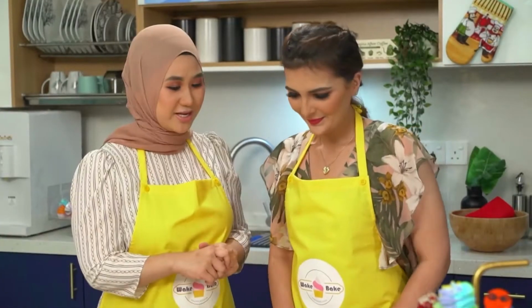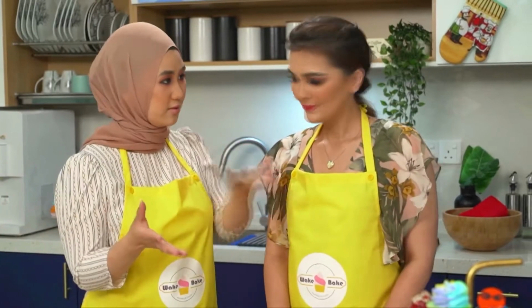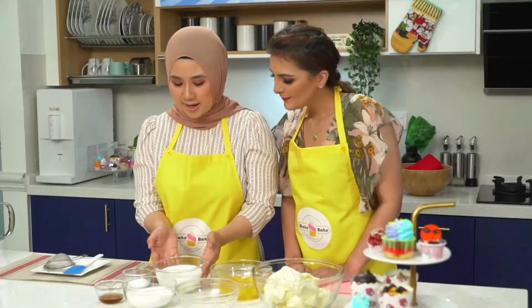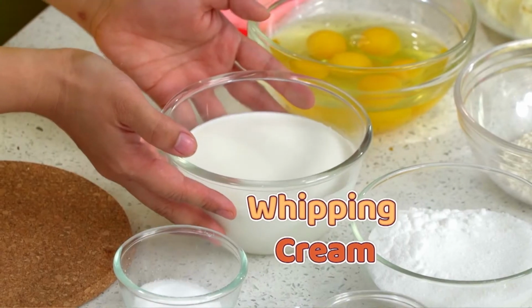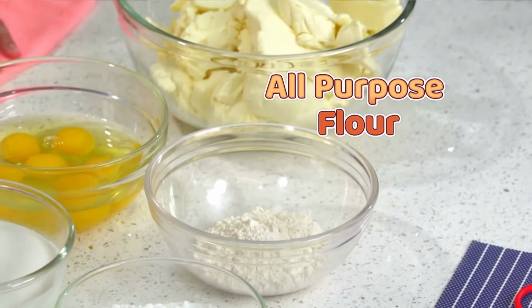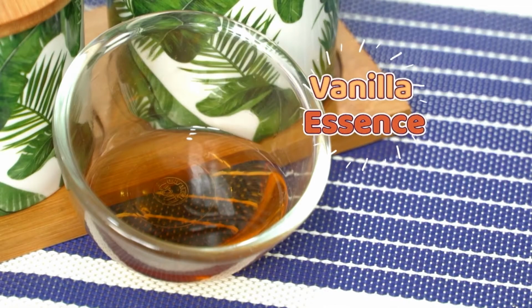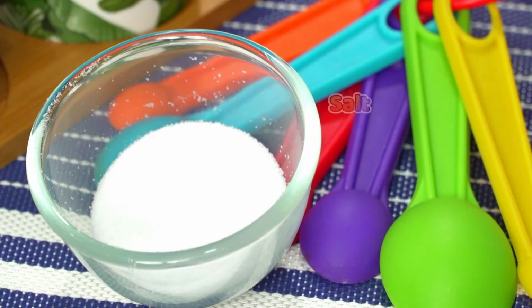Let's go through the ingredients. So, of course, cream cheese. We need cream cheese, which is 900 grams. Okay. And then we have 6 large eggs. And we have 500 grams of whipping cream. And we have 40 grams of all-purpose flour. And we have 300 grams of caster sugar. Of course, vanilla essence. We need vanilla essence in most of our cakes. And, of course, salt.